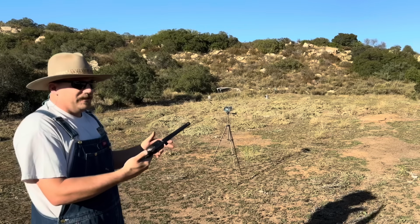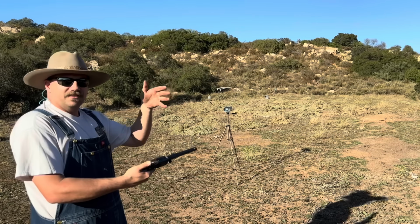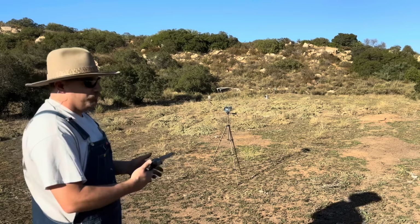Since I had so much trouble with the 40 grain load, I backed it down to 35 grains of 3F Swiss with the 260 grain conical just to see what would happen. That's 35 grains 3F Swiss with the Eras Gone 260 grain Third Model Dragoon bullet.